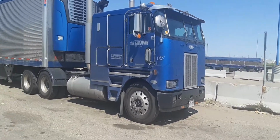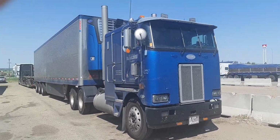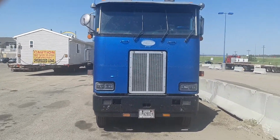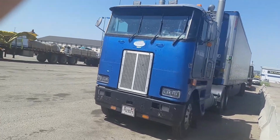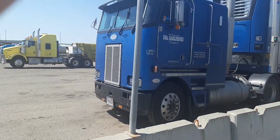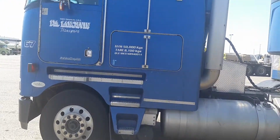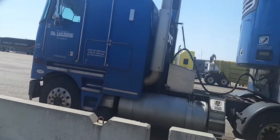It's got nice paint on it. A little bit on the dirty side, but then, still getting used. Got a few million bugs stuck to the front of it. Yeah, looks pretty damn good, man. Yeah, she's in good shape. Sweet. Yeah, she's in nice shape, man.